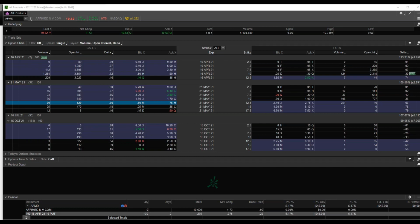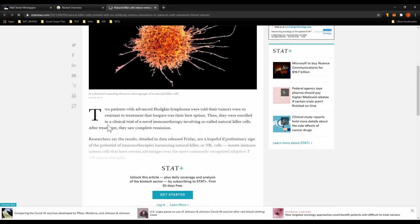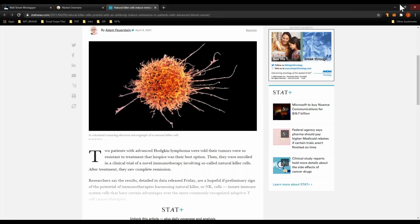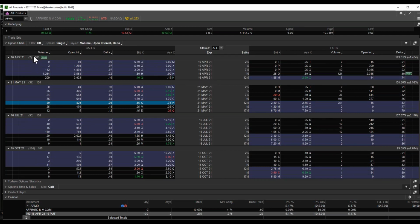AFMD, I'm just checking to see if they pre-announced. They just got really good data. Almost all of the open interest is going to expire in 2 days. It's all in that front month. I like it though. Does that matter from a market maker perspective? I don't know. I like that they're going to give us a catalyst tomorrow with 2 days, and then I could just get short 3,000 shares of stock for $900. That's what I did.